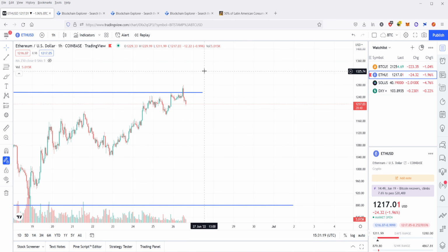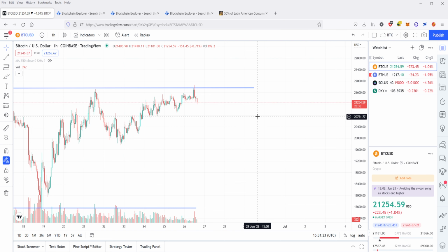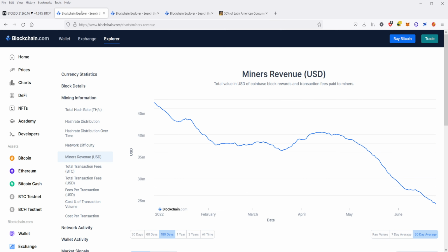Okay, so you may ask yourself, all right, well, who's selling Bitcoin down at 21,000, right? So let me shed some light on this. Miners as well as whales are selling, okay? You take a look at this miners revenue for Bitcoin. This will track the total value in USD of Coinbase block rewards and transaction fees paid to miners.